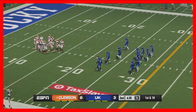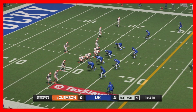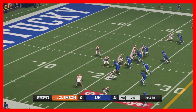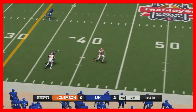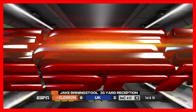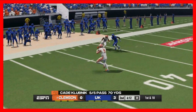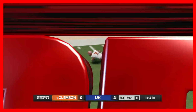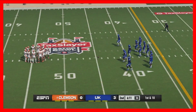Momentum swings have been fairly even, and with so little separation, this game can be drastically changed on just one or two plays. Caught with room to work. Tackled at about the 45. So after the big pass play, we've got a first down.